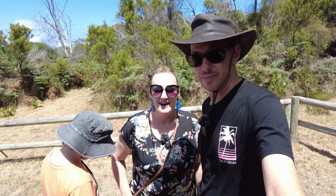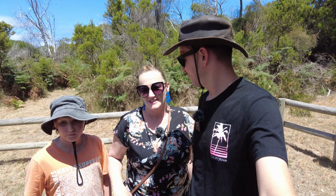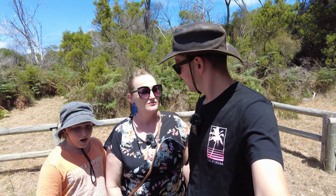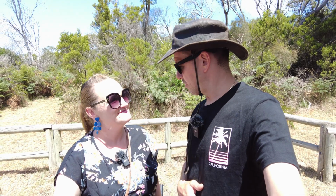I've just jumped out the car to have a look at Volcanic Isles Lookout, which was really pretty. So it was just exposed cliffs and it was all black and the waves crashing against it. And in the distance, you can see these really cool rock formations as well. So pretty. Just up the road from that spot, there is another lookout, correct?